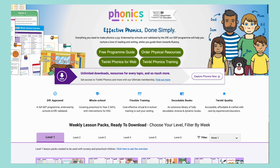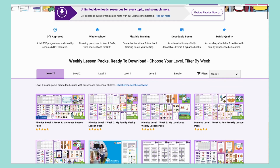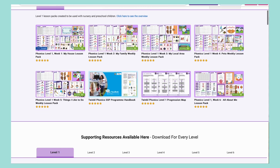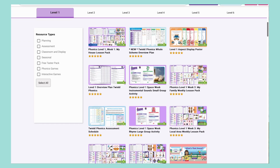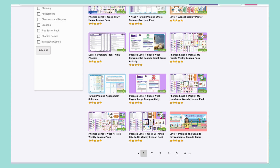Just like our other Rhino Readers books, the Level 1 series align perfectly with the teaching in Twinkl Phonics, with books planned to link to all of the units of teaching in the Twinkl Phonics Level 1. So you can rest assured that the Level 1 books will take you through everything you need to fully prepare children for learning their letter sounds in reception.